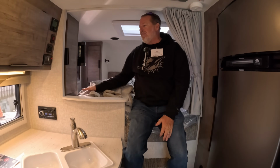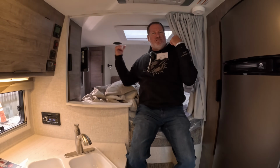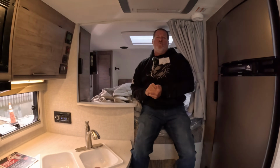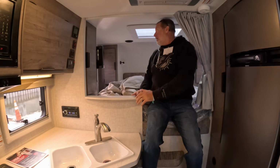It's nice having this little shelf here because it keeps it open and it makes the bed feel less cave-like. Sometimes these truck campers can feel a little cave-like in the front, but this one has the windows, all this light. It's great. We love the fact that you can get some ventilation in here because you definitely don't want too much condensation, because that's a killer in these truck campers.